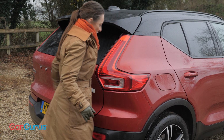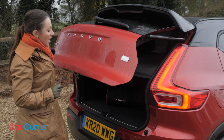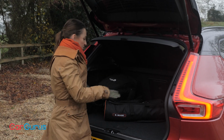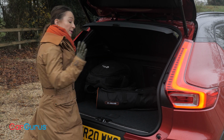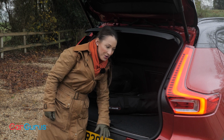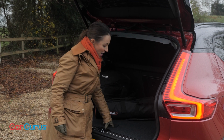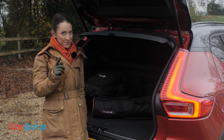Another reason why people love SUVs is because they combine that style with family-friendly practicality. And the Volvo XC40's boot has got some camera equipment in it at the moment, but I'm sure most families will be transporting around the weekly shop or perhaps a pushchair, something like that. The space is very usable and it's a good square space, and there's no load lip, which makes loading bulky items in and out a lot easier. And then most Volvo XC40s have an enormous storage space underneath the boot floor, but not this one, and we'll explain why in a minute.